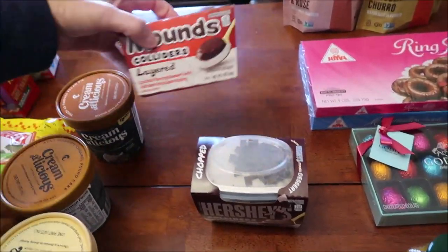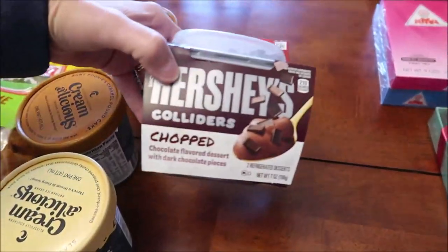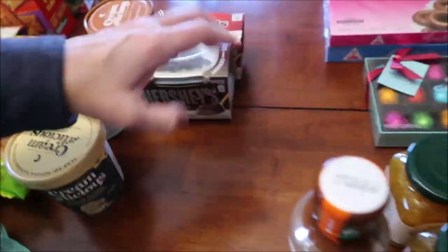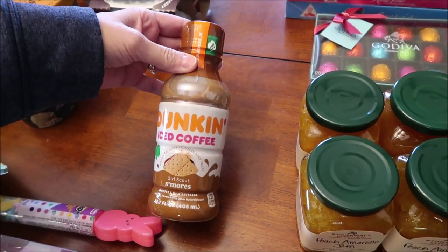And then also at Meijer, we found the Mounds Colliders layered. And these are pudding snacks. And this is the Hershey's Colliders chopped, which is chocolate pudding. Then we found the other Dunkin' iced coffee that I needed. I was missing the s'mores. We found that, and that was in a Family Dollar.